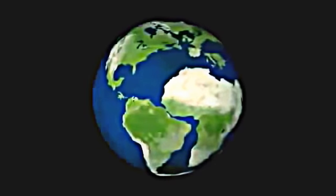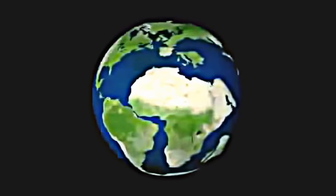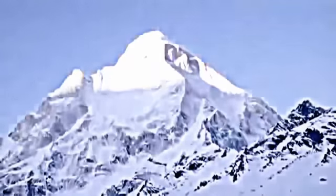Earth, 100 million years ago. The continental map of the modern world is gradually becoming recognizable. But a battle is still raging between the continents that will change the face of our world forever and create some of the most extraordinary geological features on the planet.